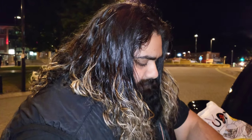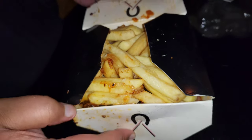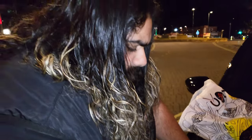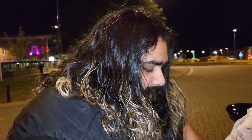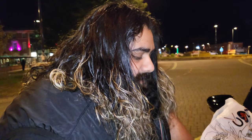Let me open this bad boy. Okay, now let me just talk about the presentation. Normally I like my food, especially the meat, to be on top of everything. I don't know why they put the chips on top. Might be how they do it, but I don't know. The food is that saucy, it might just ruin the plain chips. Could be that. Let's give this a try.